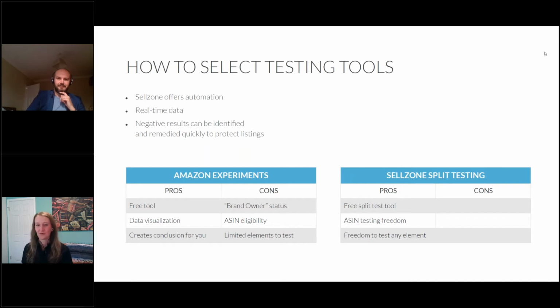It pulls the data for you and puts all the data visualization together for you. And it also essentially draws your conclusion for you. So it takes all the data crunching and data analysis out of it for you, which is really great for a lot of people that might not have the time or the resources to conduct a lot of tests.